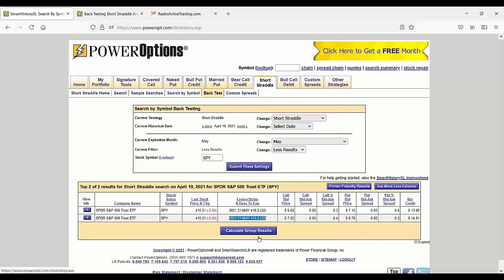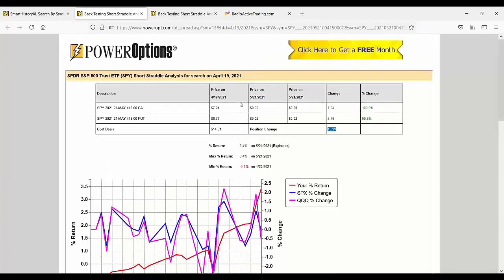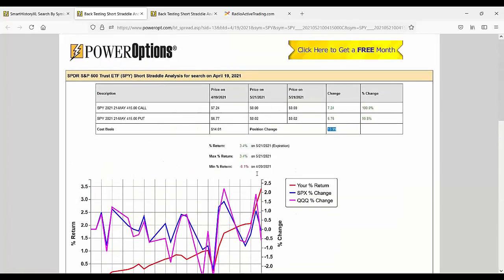And how did we do to May expiration? I'm not going to calculate the group results because we're just really focusing on this one position as well. All right, just one more of these, then we have our comparison done. Okay, so we gained 13.99. Fantastic. So we did the 415 call and the 415 put. And at the very end there, the stock price, let's go down here to see where we were. 414.94. Couldn't have planned that any better, could we have, in that case.